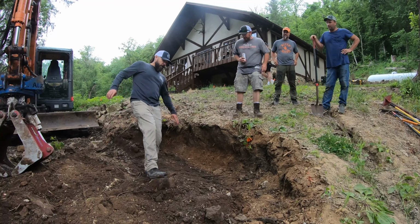So what you're trying to do is set those boulders on the ground, not necessarily on the blocks. Now you can set them on the blocks, you just really have to prepare them to disperse point loading. We want to change out point loading.